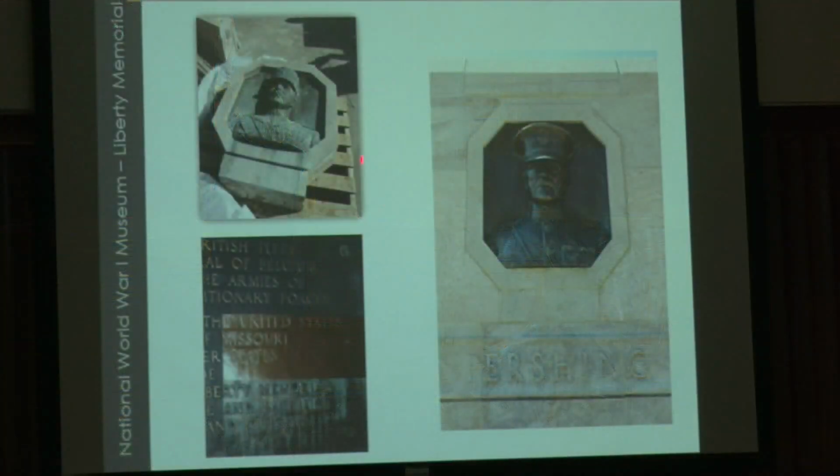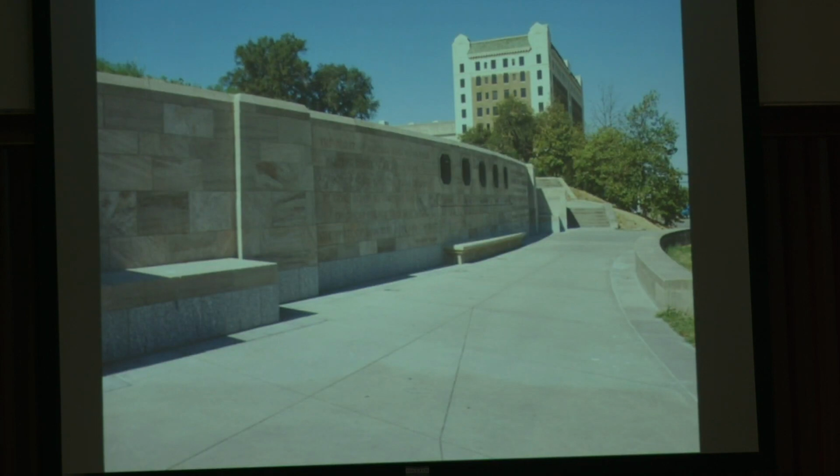This is one where we had to go back and restore all the bronzes and clean up the metallic staining from the stone. And there's also tablets over on the other side. So the busts and the tablets, we did both of those. And this is what it looks like finished.